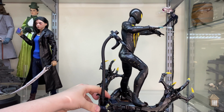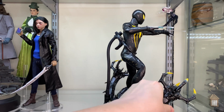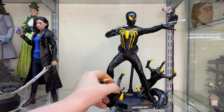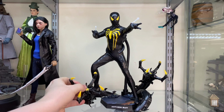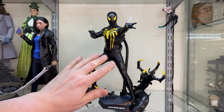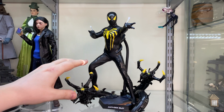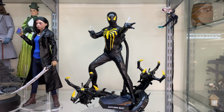But I absolutely love everything about this suit. I think it's super fun. He looks great, and then when you blast him with a UV light, he really does glow up. I wasn't going to miss out on the deluxe version of this like I missed out on the stealth suit version, so I'm just super glad that I was able to get this guy. He really does stand out on my shelf next to all my other figures.